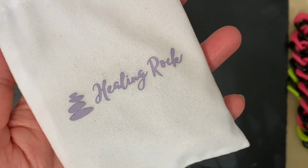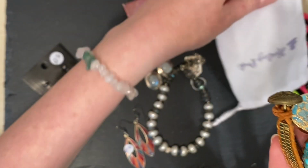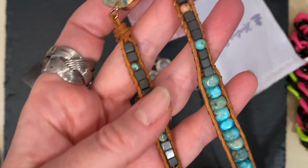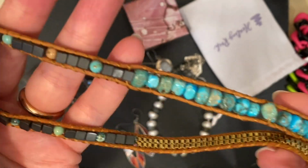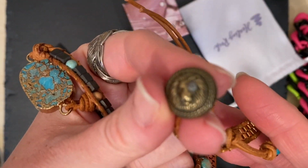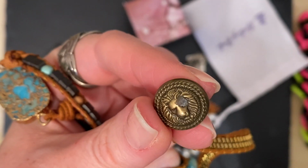And then this was what I bought from the same lady. It's by Healing Rock and it's a wrap bracelet. It's turquoise and hematite, and then it has this lion on the button closure. It needs a little bit of clean there on his eye.